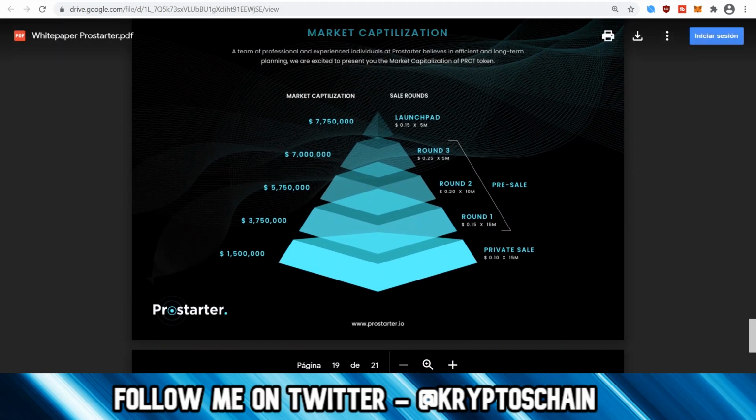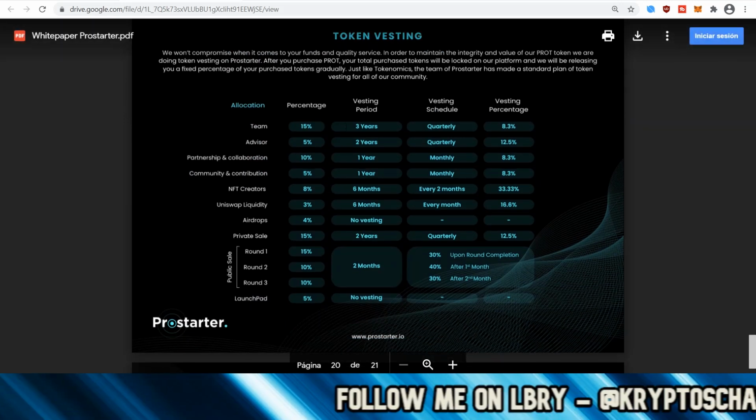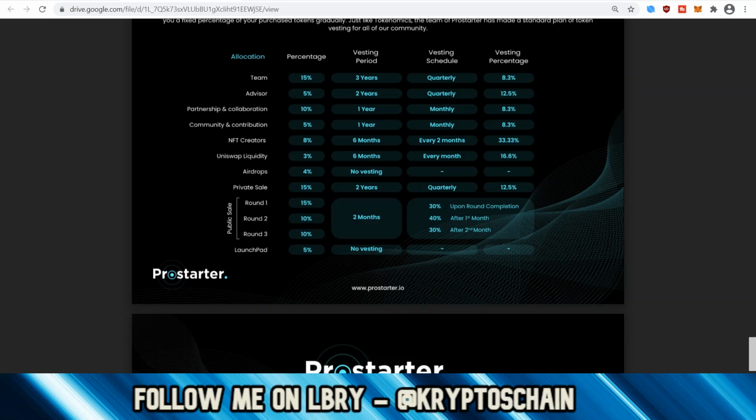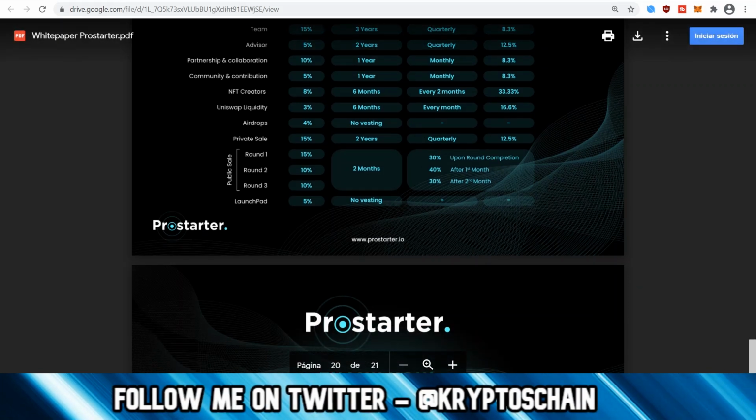There's also more information on the market capitalization here, and also the token vesting here. You can see the vesting period is 3 years for the team, and 2 years for the advisors as well. It's a quarterly unlock, and a monthly unlock for the partnership and collaboration. Community and contribution has a monthly unlock as well, only 5%. The vesting period is 1 year. NFT creators also 8% with a 6 months vesting period and 2 months unlock. And this is pretty much how it works here, as you can see.